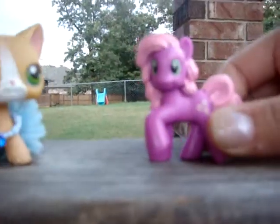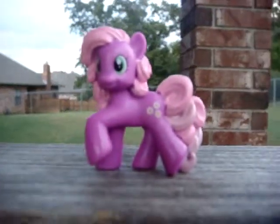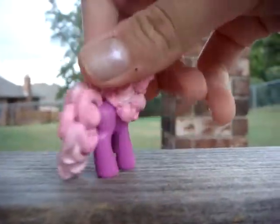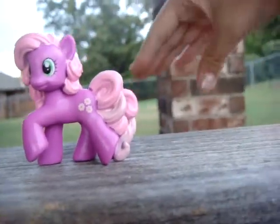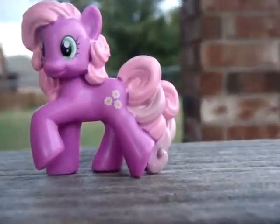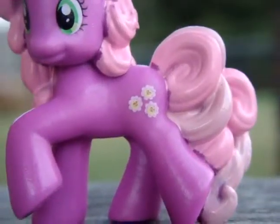Okay, so the first My Little Pony I got is Cheerily. Look at her awesome little cutie mark. I know it's in a Pinkie Pie mold, but we're all just gonna have to deal with that. Look at that awesome cutie mark.